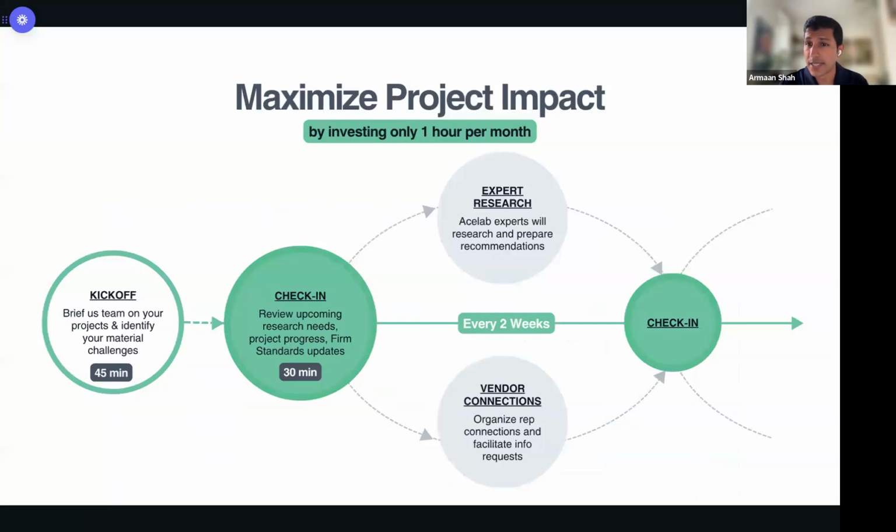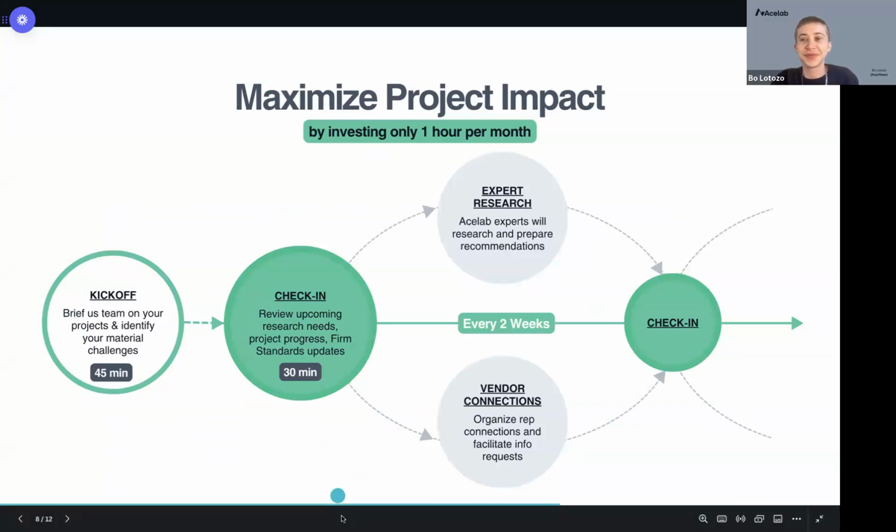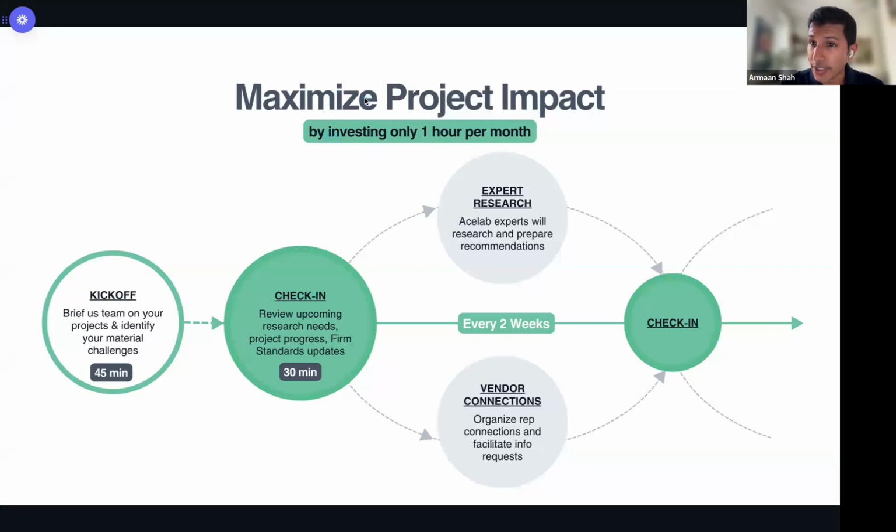So jumping to how this process works, we work with 40 to 50 firms doing this hands-on work, and we're expanding to many more firms now, which is why I'm reaching out to you today. It's really simple. After this, Bo and I will drop a link in the chat. I don't think you have yet, Bo, but I'll do that right after this conversation. Oh, thanks. You can set up a kickoff through that link, during which we'll talk about a project, or multiple projects, you want to do some research for.